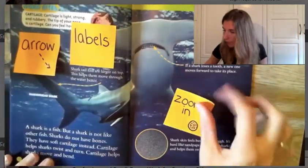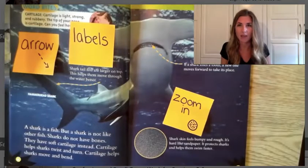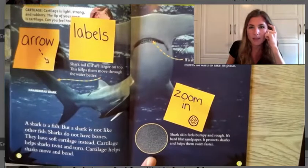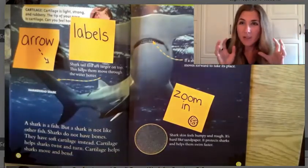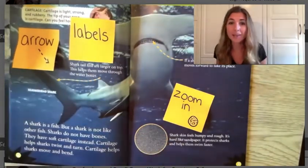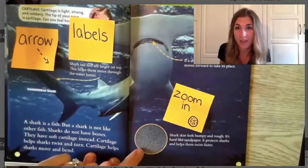Maybe we could call it a zoom in. It's like she's zooming all the way up to the shark's skin to show us what the shark's skin looks like. So why would we want to make a zoom in? Think with me. How does this help us? Maybe it shows you what part you're teaching about by making sure you can see all of the details. So she makes it really close up because otherwise we may miss it. Can you tell that this is bumpy skin? I can't. The zoom in gives us that extra information.